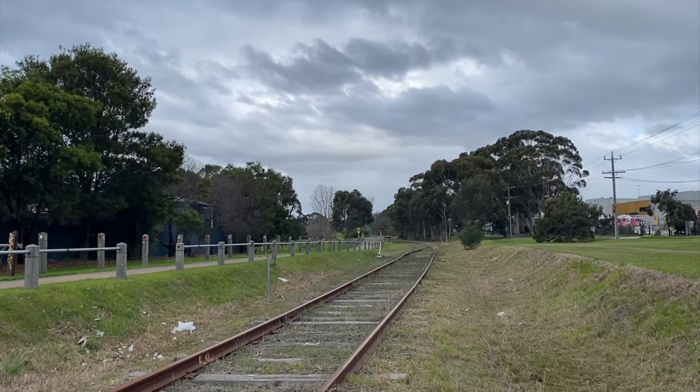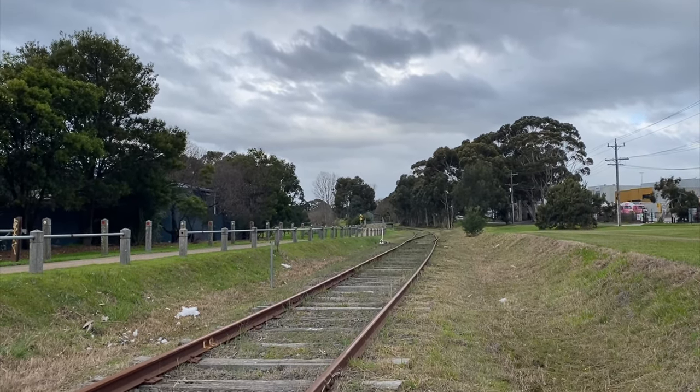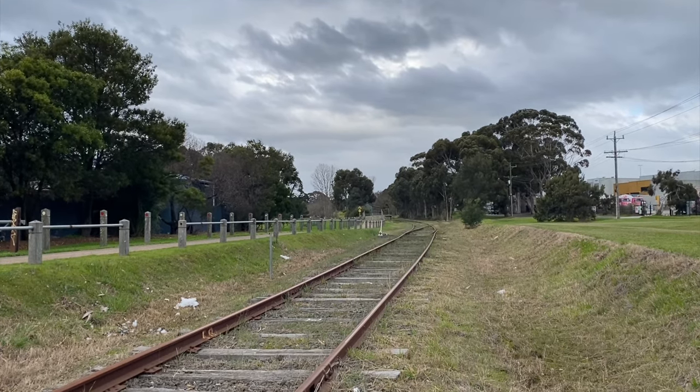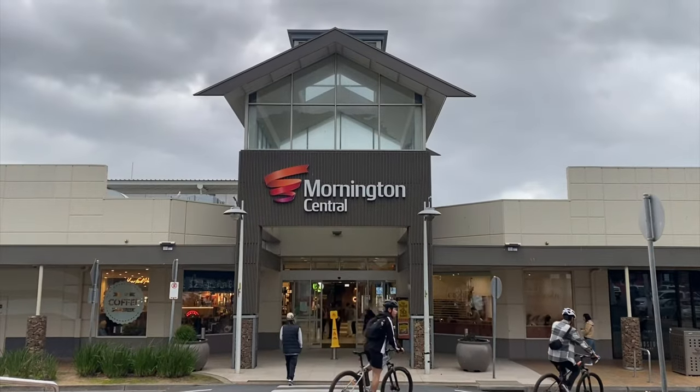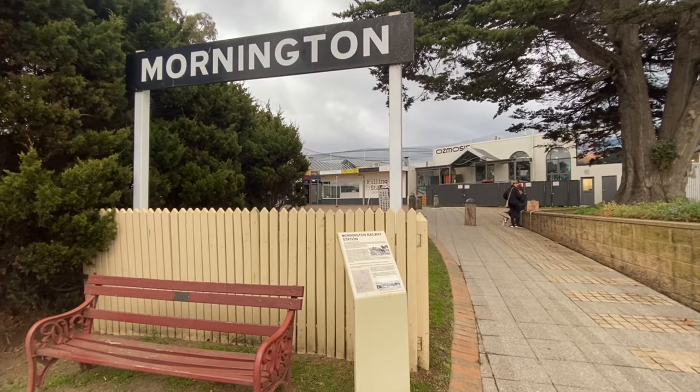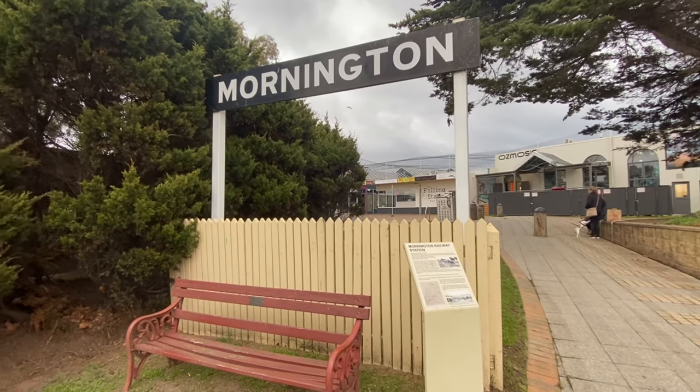The station platform that they built now for the tourist railway isn't the real thing, it's just something for the tourist railway. But if you head on over to the Mornington Central shopping complex and you have a look around, you might just see a Mornington Station platform sign.